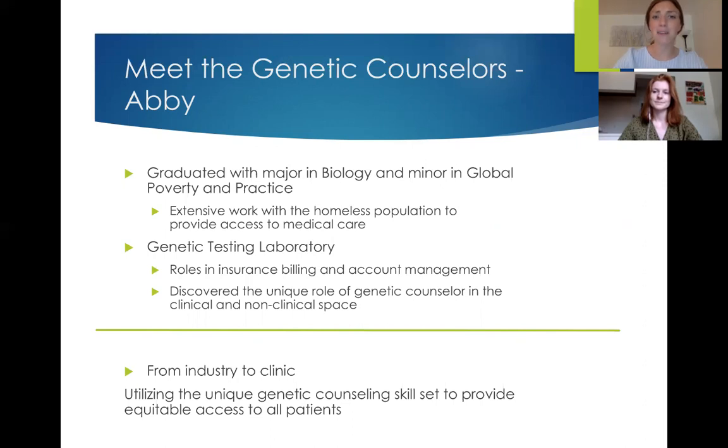So I found myself at a genetic testing laboratory where I participated in roles in insurance billing and account management. And through that, I discovered genetic counseling and really the unique skill set that genetic counselors have, both in a clinical as well as a non-clinical space. And so through that, I was inspired to go through with a genetic counseling career. And so my transition is from an industry or a non-clinical capacity to clinic.